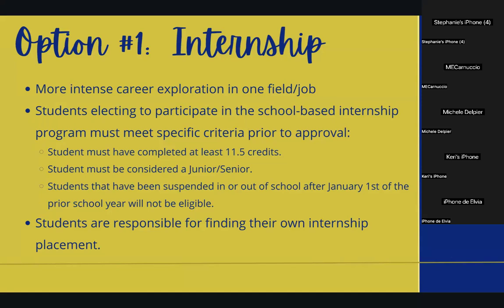For junior parents that are on, if your child's thinking about this option because of the 60-hour commitment, I would definitely encourage them to get a start on this summer. And again, because we're sending our students out into the world of work with that kind of 60-hour expectation, there are some discipline expectations that we have in place as well.